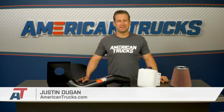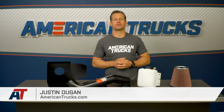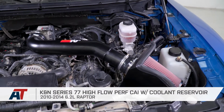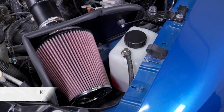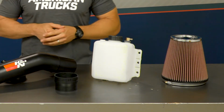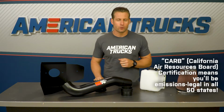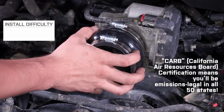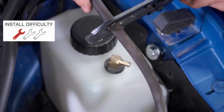The K&N Series 77 cold air should appeal to the 2010 through 2014 6.2 Raptor owners out there who are looking for an all-black, no-tune required cold air from one of the leaders in aftermarket filtration. On top of that, the K&N will also be one of your only options in the category to include this coolant reservoir here, relocating the stocker and helping to clean up the engine bay appearance. Your pricing for the CARB-certified intake will fall in the high $300 range, and it is going to get a simple 1 out of 3 wrenches on the difficulty meter from me, with some more info to come later in the video.